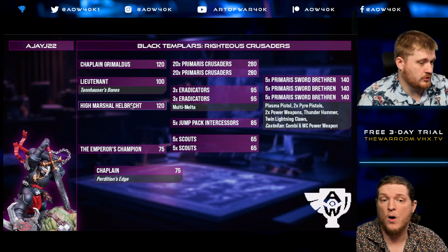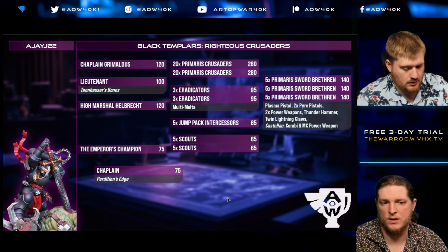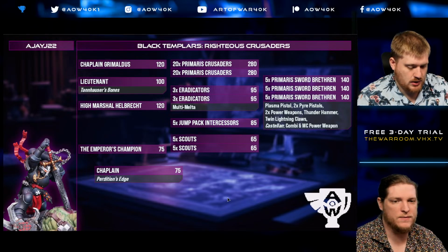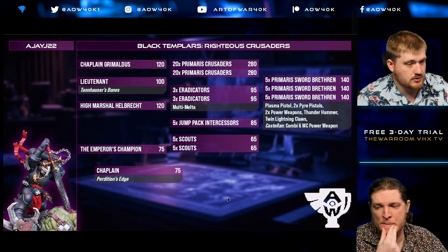I'm leaving the Chaplain out entirely. We're going to pick the 5th character. It might be a Chaplain, but we'll decide. So we'll leave the Chaplain off until we see what the points work out to. Exactly. Okay, that's fine with me. So Tannhauser's is definitely going on, because that's a correct relic.